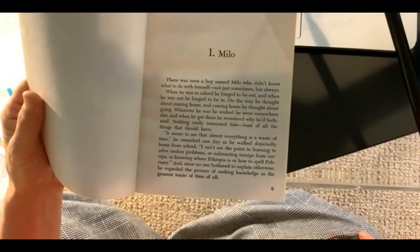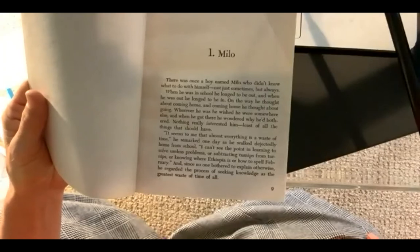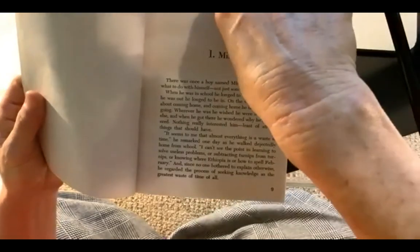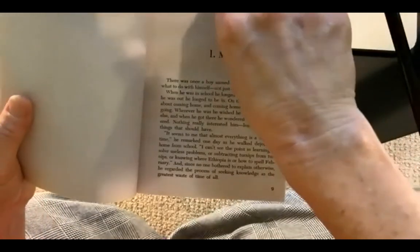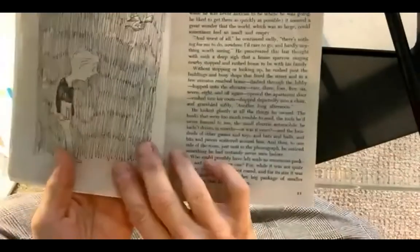It seems to me that almost everything is a waste of time, he remarked one day as he walked dejectedly home from school. I can't see the point in learning to solve useless problems, or subtracting turnips from turnips, or knowing where Ethiopia is, or how to spell February. And since no one bothered to explain otherwise, he regarded the process of seeking knowledge as the greatest waste of time of all. Poor Milo. Here he is looking pretty sad.